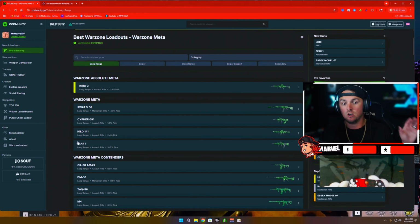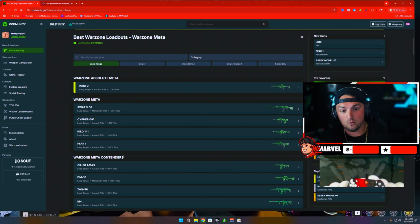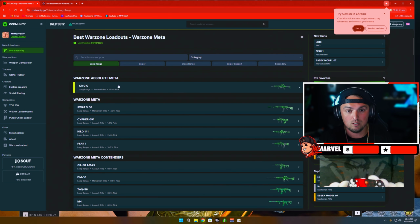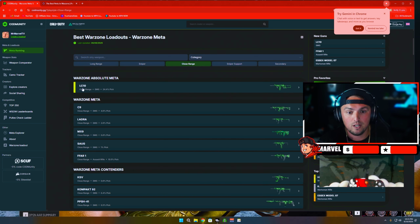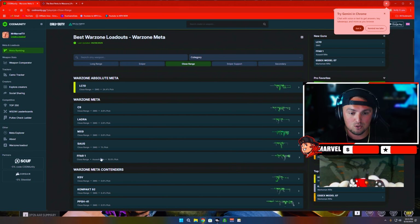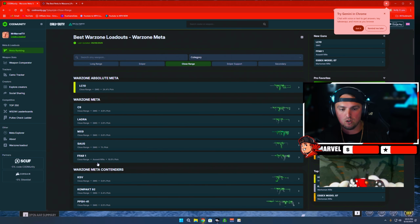We're having fun. Okay, so our next long range, most used option, we're gonna go with the FFAR. That's the next most used option right now. Most picked option underneath the Krieg C is at 10.5%. And then close range, the next most picked option is the C9, but also the FFAR as well for a close range option, but we're going to use the C9 since we're using the FFAR as a longer range option.